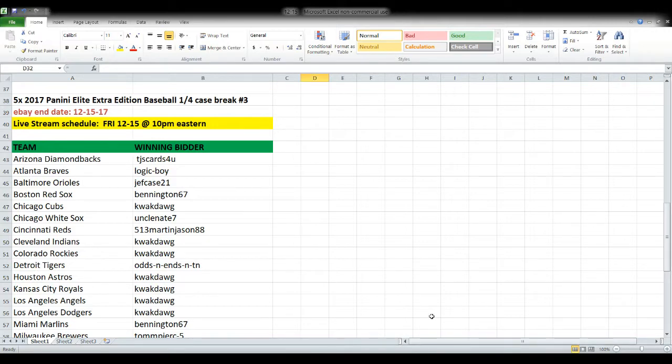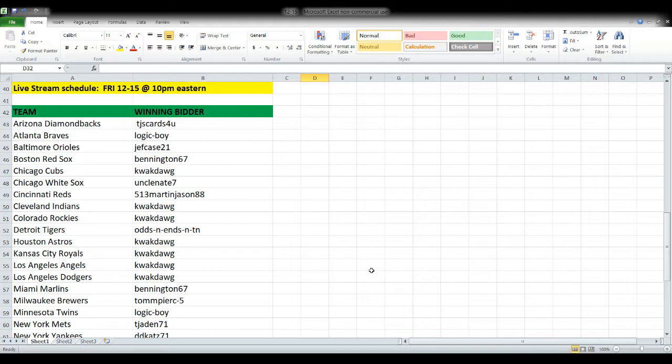5 boxes of 2017 Panini Elite Extra Edition Baseball. This is a quarter case break, and this is break number 3, so third time we have broken it. Our eBay end date was tonight, 12:15. Our live stream schedule also tonight, 12:15. We started at 10 Eastern. Our team names are on the left, winning bidders across from it on the right-hand side.